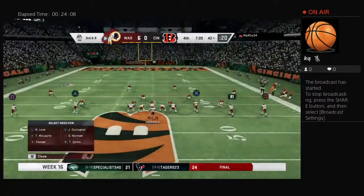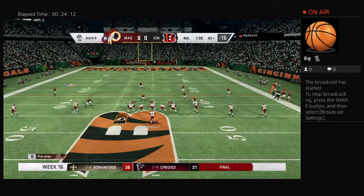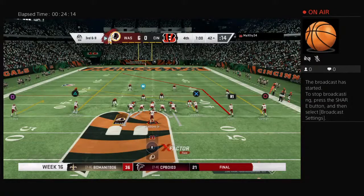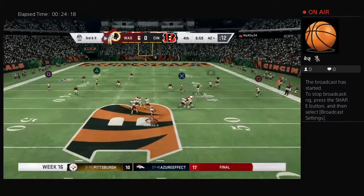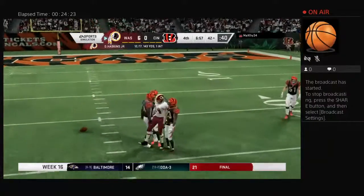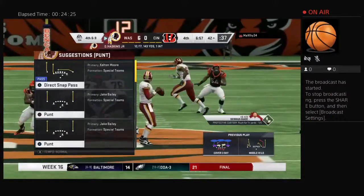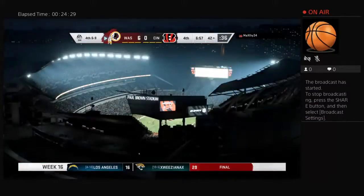The Redskins on 3rd down, just 1 for 3 thus far. This is 3rd and 8. Here's Haskins. Oh, incomplete. Nearly the pick they needed. They would have loved one there, but at least it does get them to 4th down.